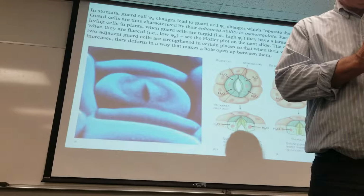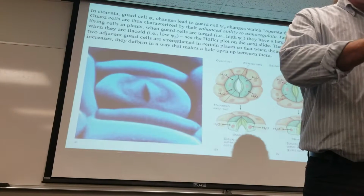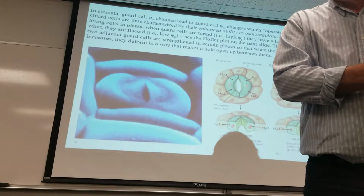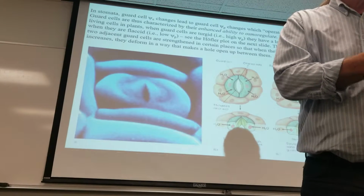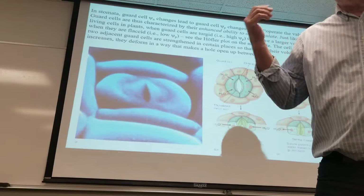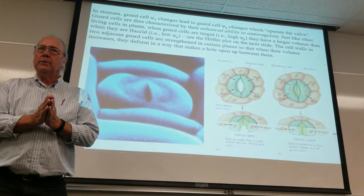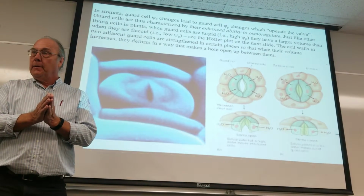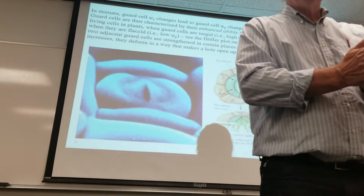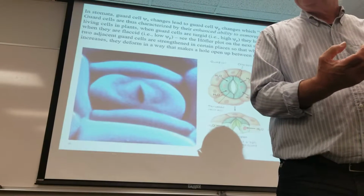Okay, so let's consider a stoma that's closed. The guard cells are flaccid. The pressure potential is low, close to zero in those cells. Now, the plant gets a signal to open the stomata, and believe me, we'll go into these signals in detail. The most important probably of which is light. Okay, so you have a plant in the dark, its stomata are closed, and you turn the lights on. What happens? The guard cells accumulate solutes.